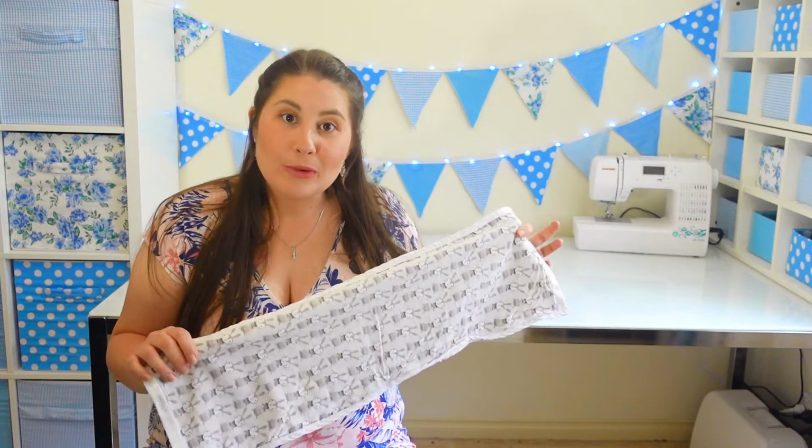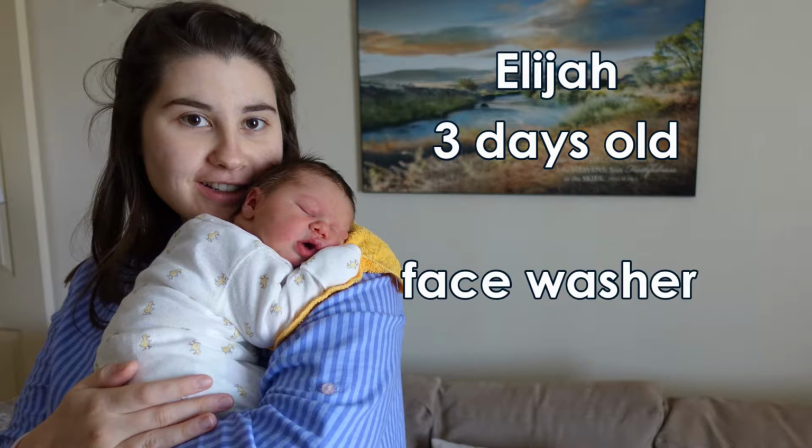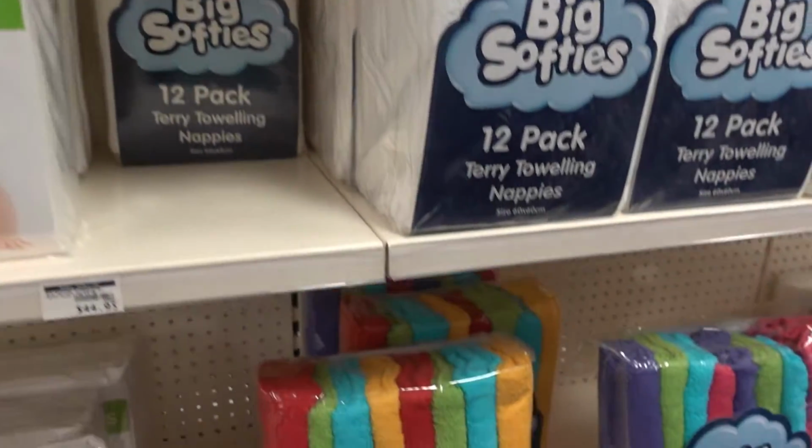So I feel very opinionated about burp cloths. Just don't bother with them. They're not worth the hassle. Just use any old face washer or a piece of swaddle that you've chopped up or a cloth nappy, anything. But I really think it's a waste of your time to be bothered sewing really fancy looking burp cloths.